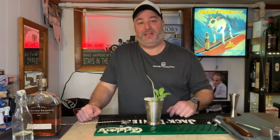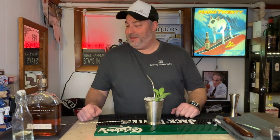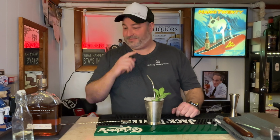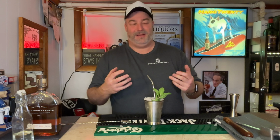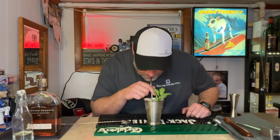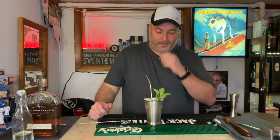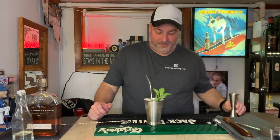Wow, it packs a punch. It does pack a punch. You get that mint in there, and the simple syrup helps balance that. And so you get those caramel toffee notes of the bourbon and the oak in there. The sweet takes away some of the bitterness of that oak, and then you get this nice, cool, refreshing mint finish to it. Going to go for another sip.